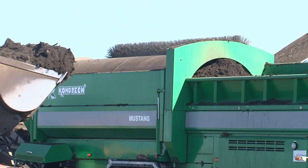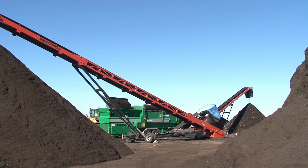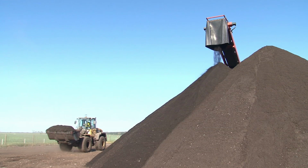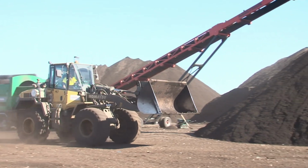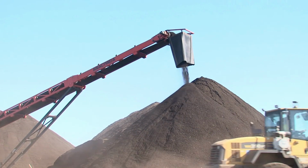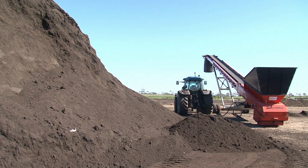At that point, it goes through a screening facility, gets screened to 14 mil, and all the oversize material, plastics, rubbish and metal get taken out, and you're left with just a fine product, which is just like the potting mix you'd buy at a normal garden shop or in a bag at Woolworths. So that's the process there.